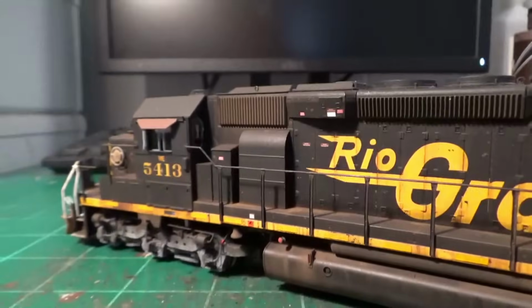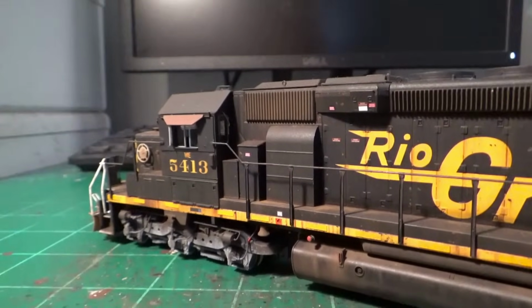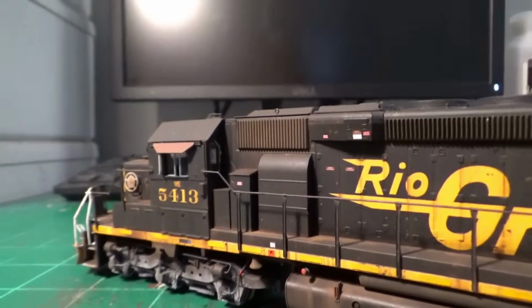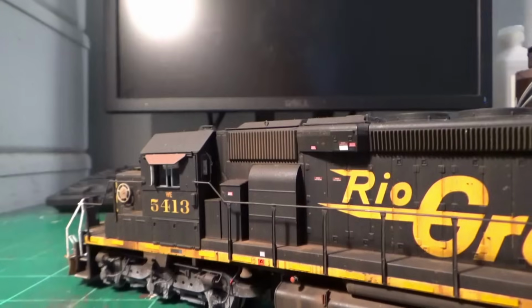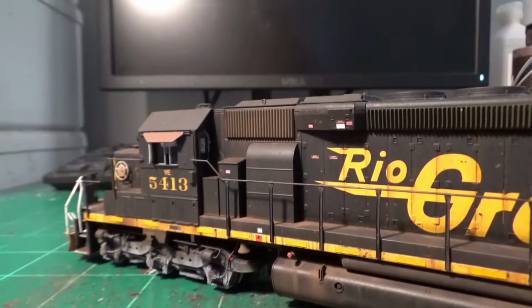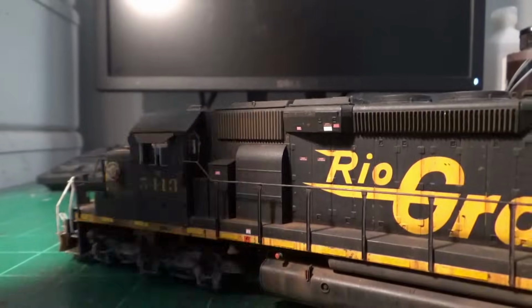Of course, the Wheeling and Lake Erie 5391 has been kind of screwed with. They renumbered it and it looks god awful, but the 5413 is the most original out of the two at this point. But I'm modeling these both backdated, so they're both in more or less the same overall condition as how I'm going to be modeling these.